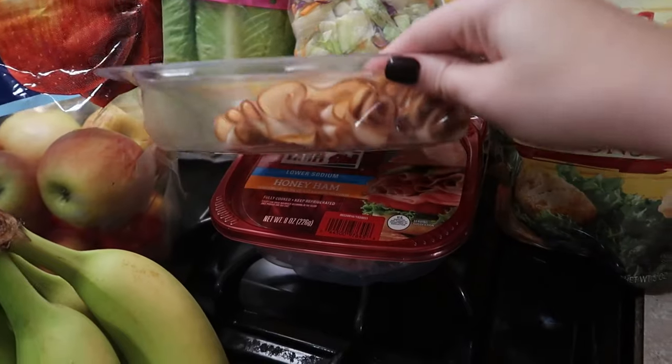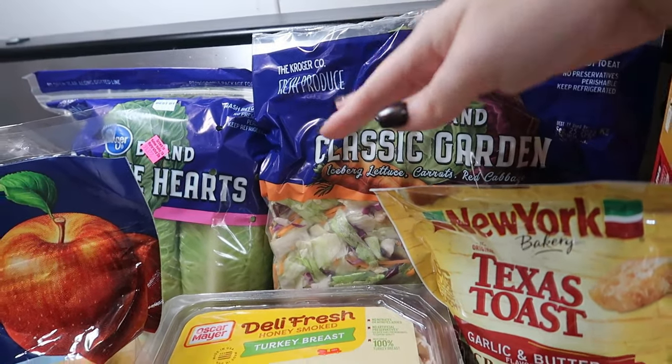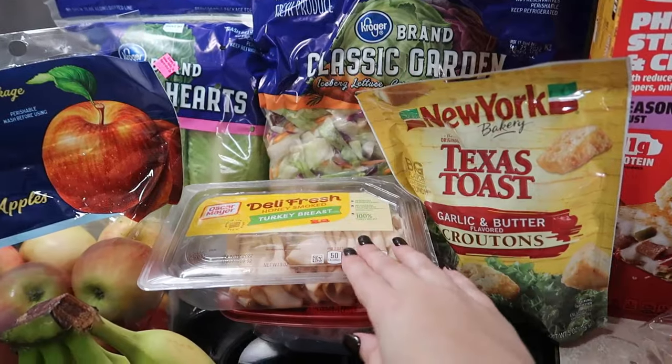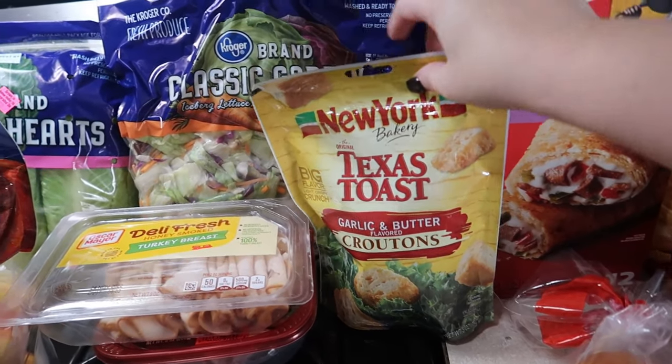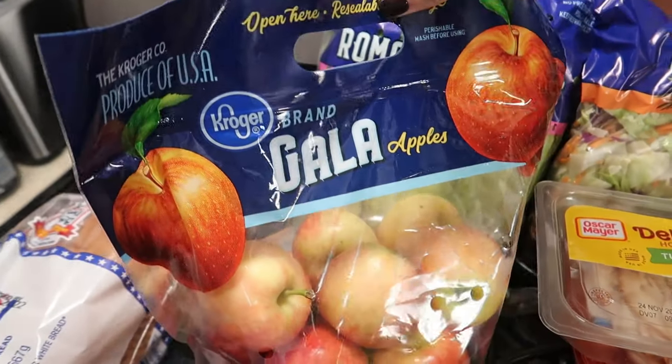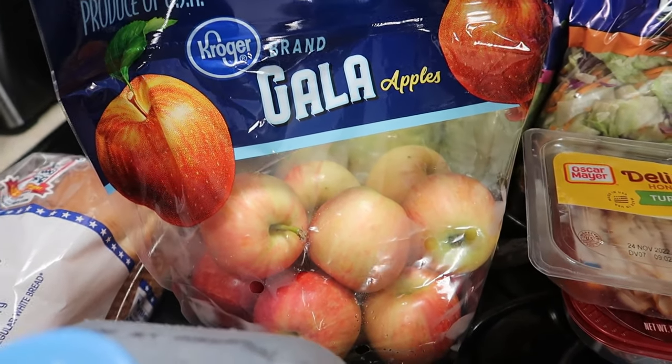Shred up some turkey or some honey ham, and then pair it with this salad with some dressing, and then that could be a lunch or a dinner. We can also make sandwiches with the sandwich meat. And then I also got these Texas toast croutons to go with our salad. I picked up some apples because the kids really love these, and these are quick and easy for them to just rinse off and start eating.